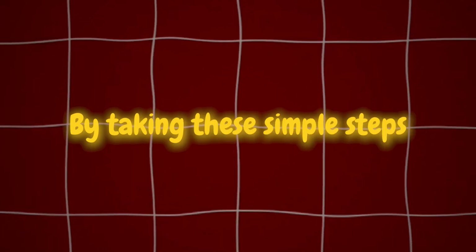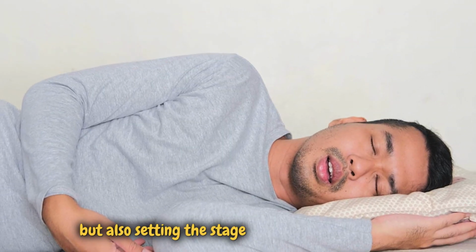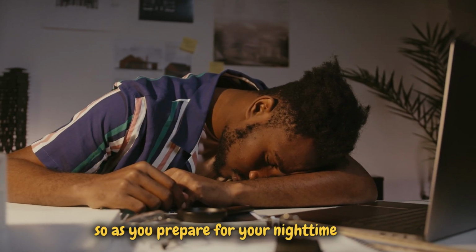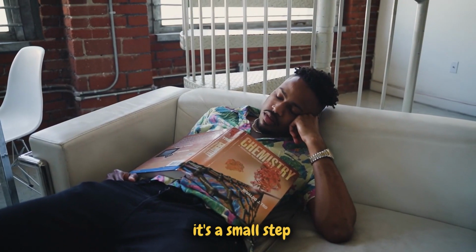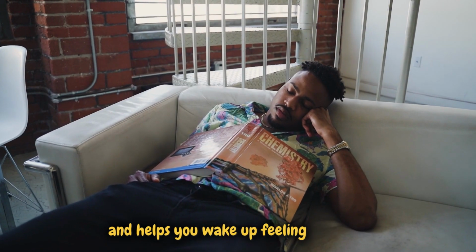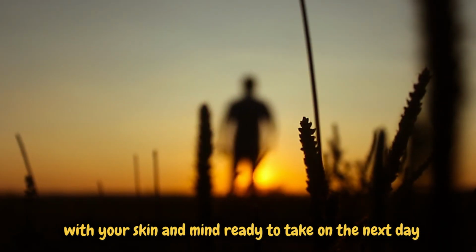By taking these simple steps, you are not only protecting your eyes, but also setting the stage for a more restful sleep, which is crucial for both skin rejuvenation and overall health. So, as you prepare for your nighttime routine, make sure to incorporate blue light protection into your strategy. It's a small step that makes a significant impact on your sleep quality and helps you wake up feeling refreshed, with your skin and mind ready to take on the next day.